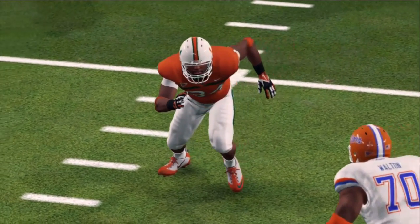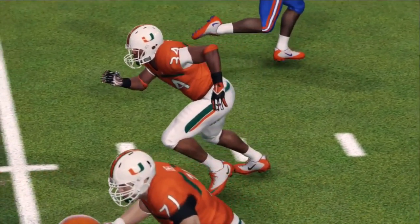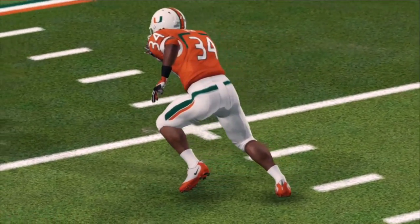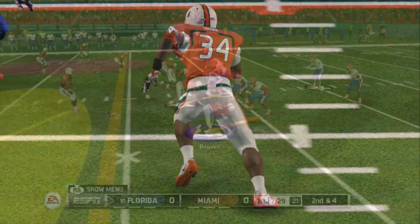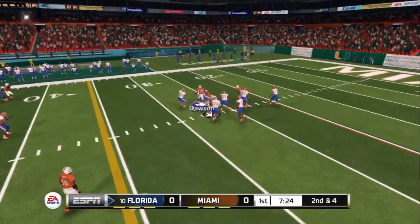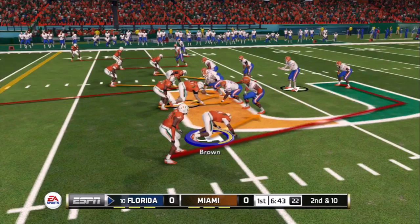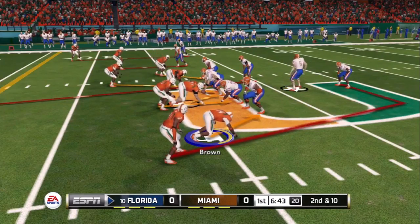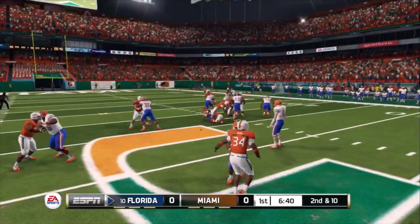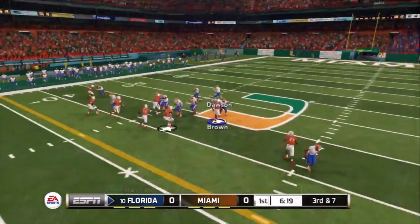So starting things off, we have our number 3 prospect in the edge class, Cason Brown out of Miami. He's 6'2", 245, a little bit light on his frame at 22 years old. He is a devastating hitter when he can square somebody up, and he's someone who can pursue the ball carrier pretty well. He's not one of the best in terms of his pass rushing ability, but coming off the edge, he does have good speed and can win with power and with speed.